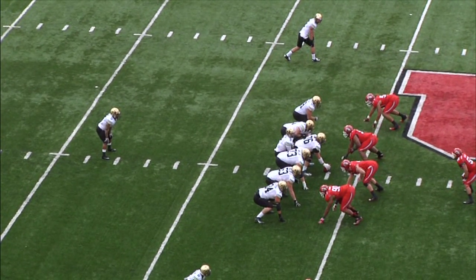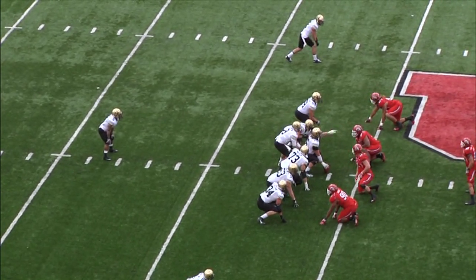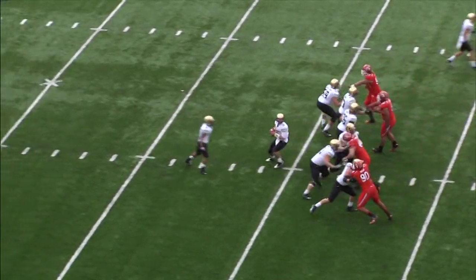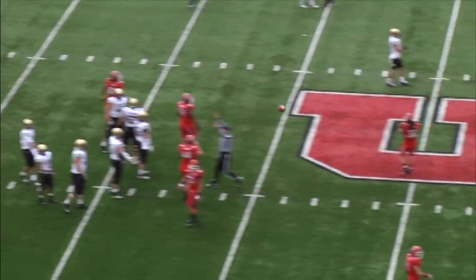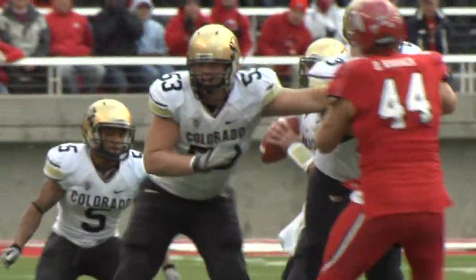Tight end to the right. That's the boundary side of the formation. Hanson under center. Now he appears to be checking off at the line of scrimmage. Four-man front defensively for Utah. One running back is Speedy. Hanson, short drop. He pumps. Now throws a fade down the right side. Whistle is blown. Stoppage of play. And it's a procedure call against Colorado. That's the third one of those.